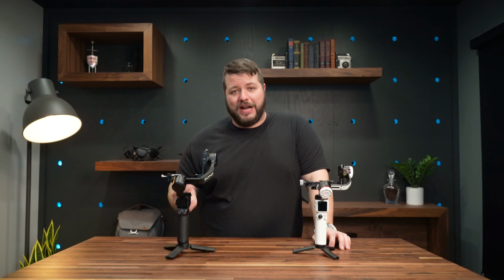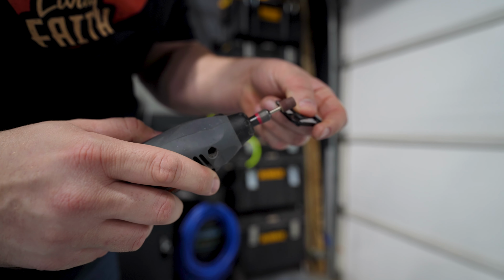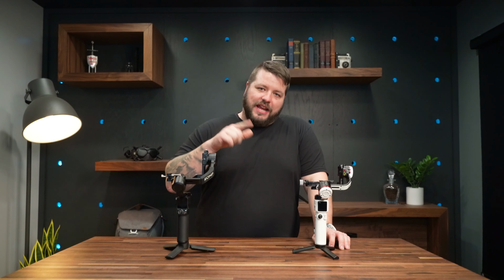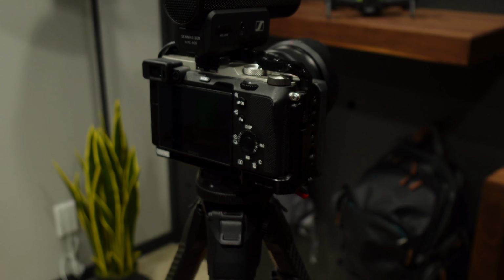This one though also does not work with Peak Design clips. So what I did is ground down the bottom of the Peak Design clip so that it fits and it's not too tall. But then I had to add tape to my Peak Design tripod. It's this big mess, but it works. And at the end of the day, I need to be able to take it off of one thing, put it onto another quickly, and that's how it works.